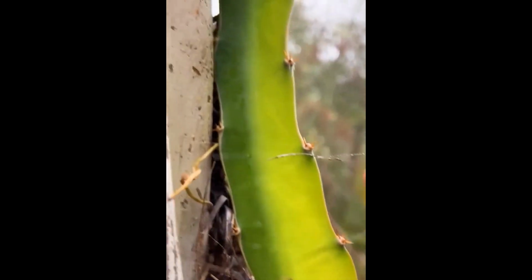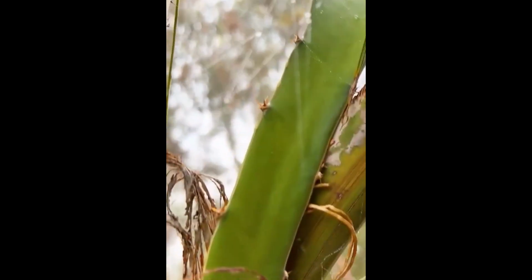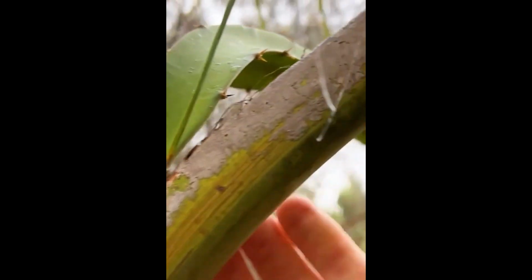About 9 feet. It's still going. To about 14 or 15 feet or so, which is here. And it even continues on. So it's about a 20-foot branch.